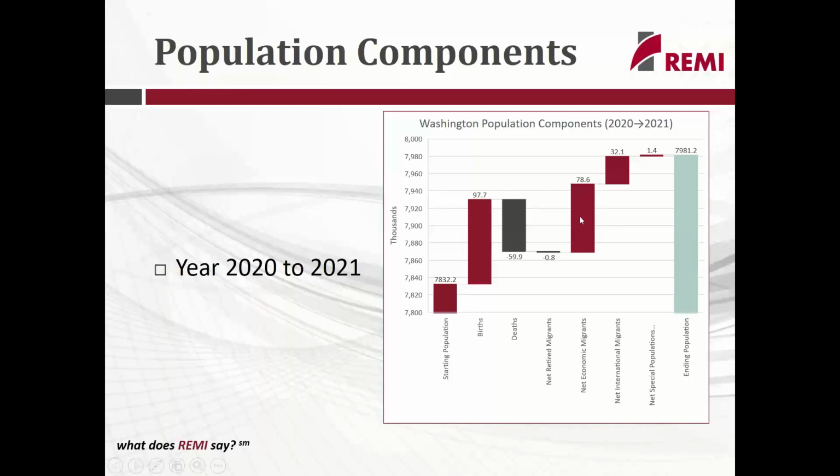and also migration. So net economic migrants, who are people moving into the state looking for economic opportunities of working age, and net international migrants. So taken together, these sum to about 110,000 people, exceeding the number of births in the state. And this is enough to overcome the deaths in the state as well as retired migrants.